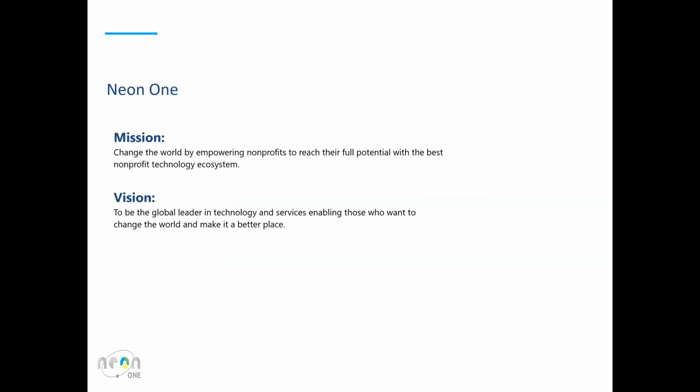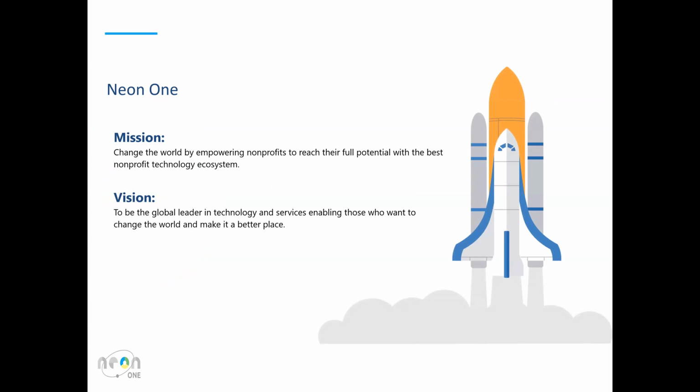On our next slide, one more click is going to show the cool graphic in terms of who Neon One is and who is putting on today's walkthrough of this extremely important topic, especially as we head into year-end fundraising, a time where peer-to-peer is very important. Neon One is a technology ecosystem that is looking to provide a holistic series of technology and services for mission-driven organizations like your own.